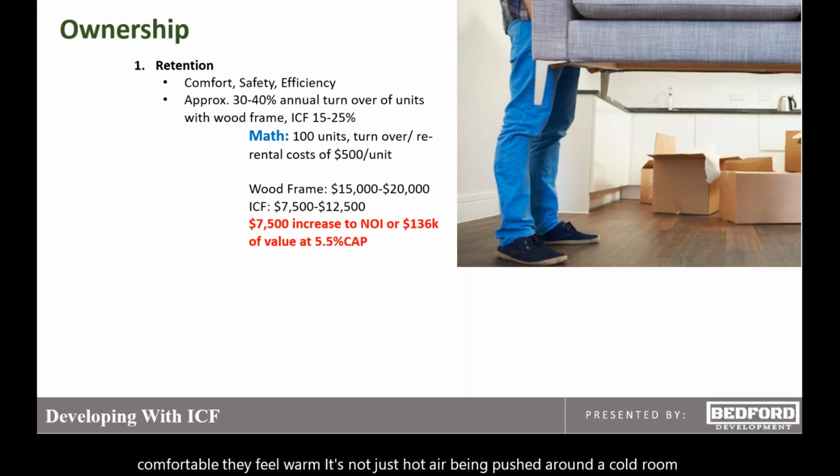They feel it. And so we utilize this from a math standpoint, looking at 100 units. It costs about $500 a unit to turn over a unit, between painting and cleaning and the possible chance of not being able to rent that unit right away. So from a wood frame standpoint, if we look at an approximate turnover of 30 to 40%, we're able to reduce that in our numbers to about 15 to 25%, depending on the project. All in all, that gives you about a $7,500 increase in your NOI per year if you're able to keep that retention high.